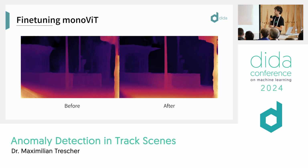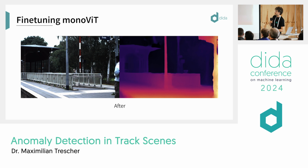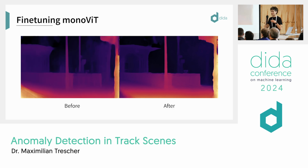Now you have to believe me somehow. It's a house, but it's open in the front here. I don't know how hard this would be to see. And then here, after fine-tuning, you can actually see that you can go inside, basically, that's open here. And that the trees are actually further in the background and so on. So the result is basically it's much better after fine-tuning.